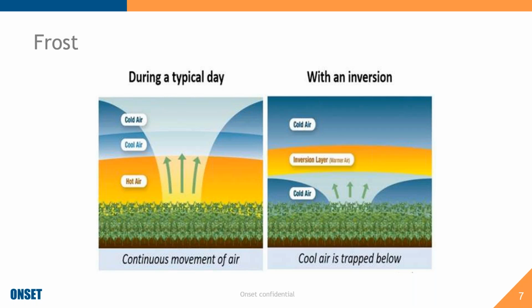On cloudy nights, the clouds actually reflect a lot of that energy back onto the ground, helping keep those temperatures from dropping very low. However, on calm, clear sky nights, there's nothing acting as a blanket or radiating heat back towards the surface of the earth. So all that heat is really lost, escaping into space.